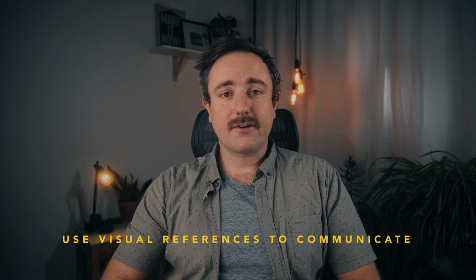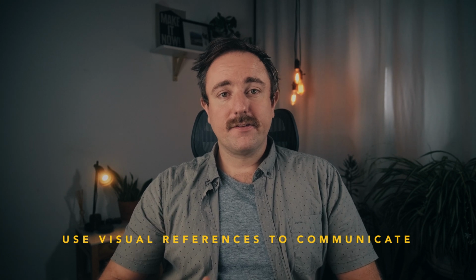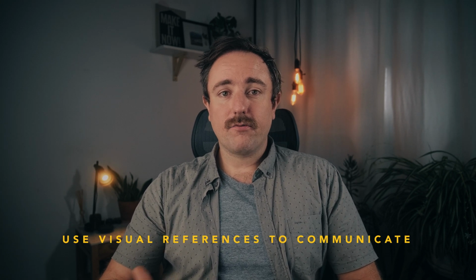But one of the most powerful ways to communicate your vision for your own film to the colorist is to actually just use visual references. Now, this can be sending over a reference film, and the colorist can use those stills to base the grade off of.